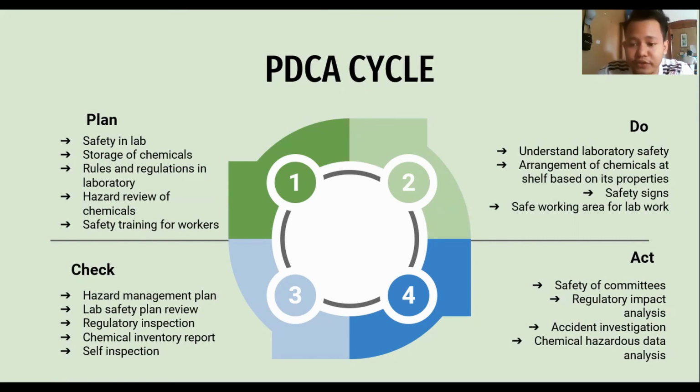And for the last one, Act. We will act on the safety commitment, regulatory impact analysis, accident investigation, and chemical hazard data analysis.